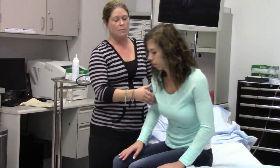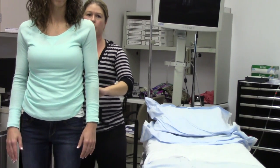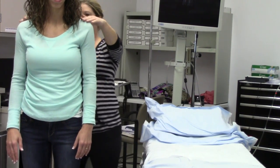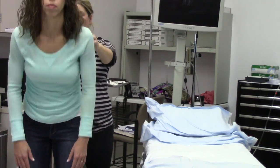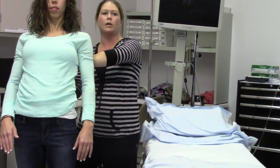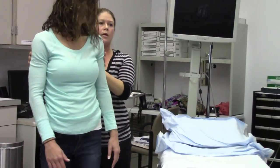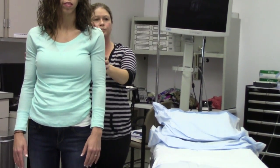And now I want you to stand up. And I'm looking at your spine and I'm feeling it. I feel the bony processes. Okay, and your shoulders are symmetric, and I want you to bend forward. Touch your toes. Okay, now bend back towards me. I'll kind of help support you all the way back. Okay, good. And then turn this way, and turn this way.